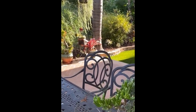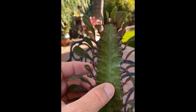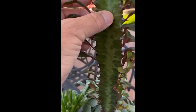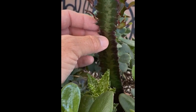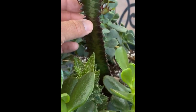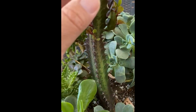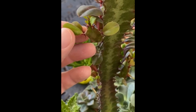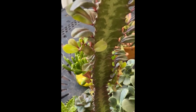Thanks for checking out Euphorbia Trigona Royal Red. It's a beautiful euphorbia, a burgundy cultivar, and it will grow 9 or more feet in time. Also known as a good luck plant, Royal Red. Or some call it the African milk tree because it produces a white sap that's actually toxic and irritant. So be careful when you trim this plant or mess with it. Very interesting new growth, and it's an African native. It's a very, very unique looking plant.